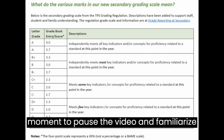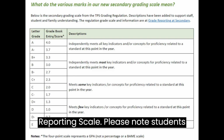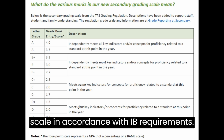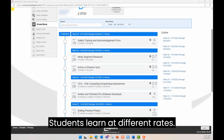Please take a moment to pause the video and familiarize yourself with Tacoma's secondary grade reporting scale. Please note, students attending an International Baccalaureate or IB school are assessed on a 0 to 8 scale in accordance with IB requirements.